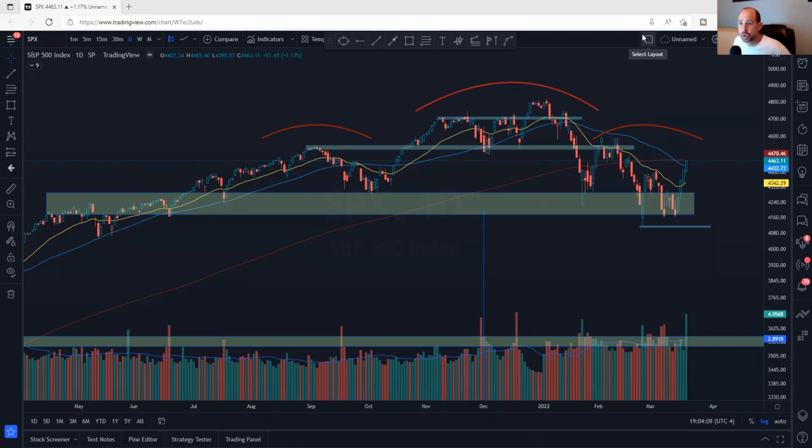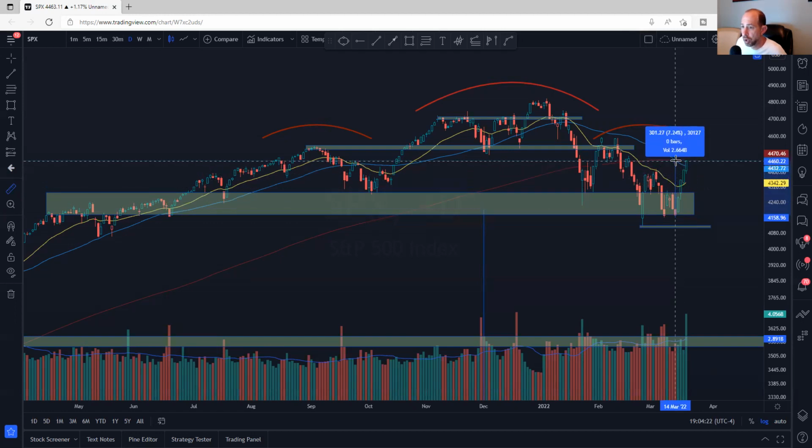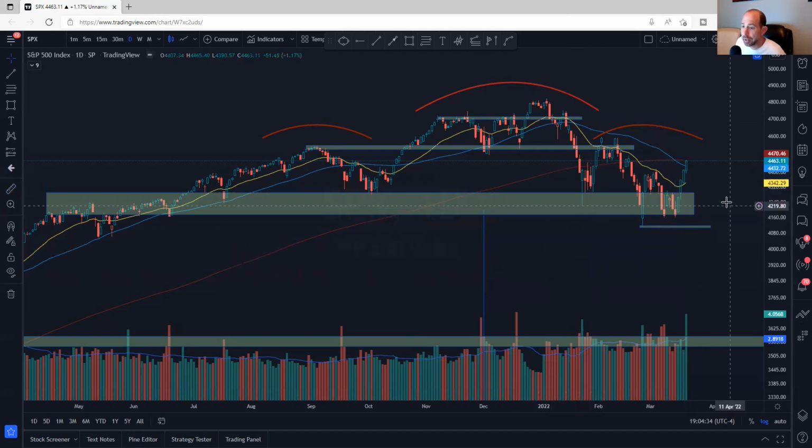All right, so starting out with the SPX, and pretty awesome move this week. Monday started out lower. This looks pretty bad. And then as the week progressed, it literally just rocketed up. You're looking at roughly 7.3% from low to high on the week. That is a huge week, right, for the S&P. And that says a lot.